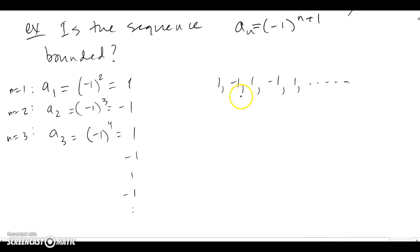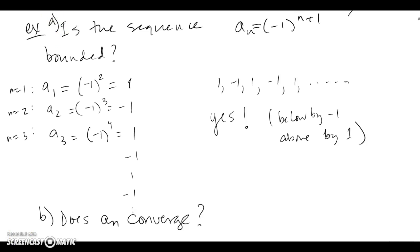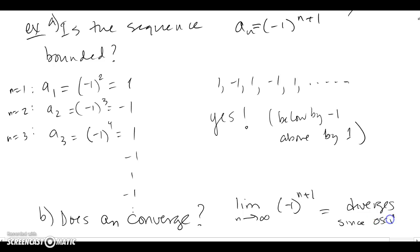Well, yeah, the terms of the sequence never go past 1, and they never drop below -1, so our answer would be yes, it's really bounded below by -1 and above by 1. Now, does this sequence converge? Let's ask that question. Well, if I'm looking at the limit as n goes to infinity, because I'm talking about convergence, of this guy, this is just going to keep oscillating back and forth between 1 and -1 and never get arbitrarily close to either one. So this would be that it diverges since the terms just oscillate. So it doesn't go to one specific one and it diverges.